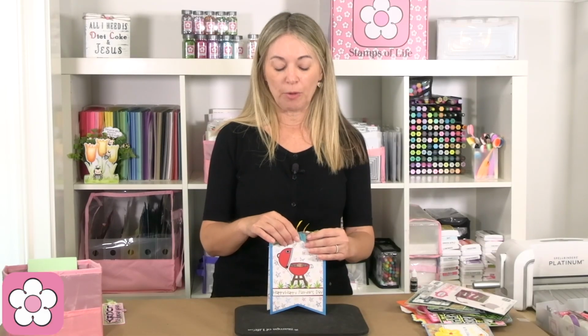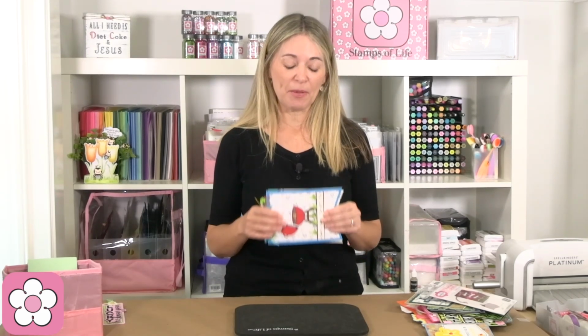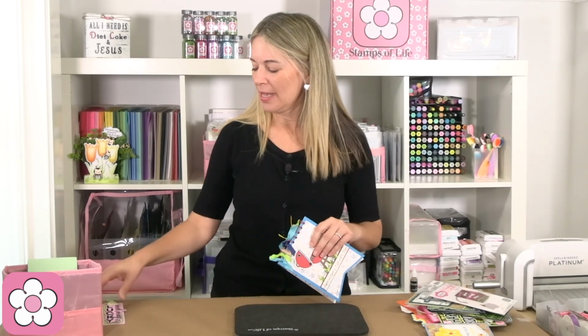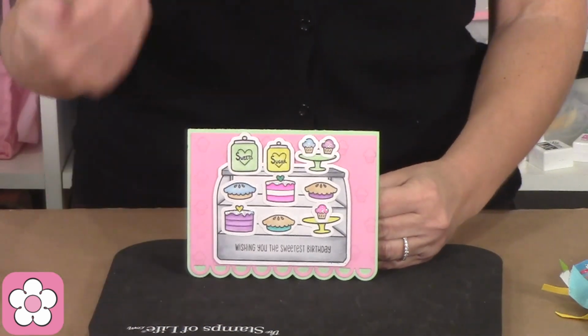Imagine giving this to a friend that's now a new grandparent. A brag book. Oh my goodness, isn't that amazing? Wouldn't that be fun? It can go vertical or horizontal. The choice is yours. Last but not least, we also released our Sweet Treats stamps and dies. We had the stamps and the dies that match. Perfect for any time you just need something a little tiny sweet.